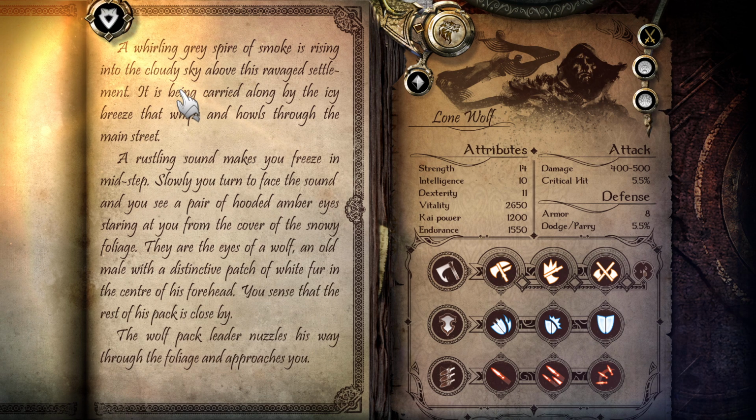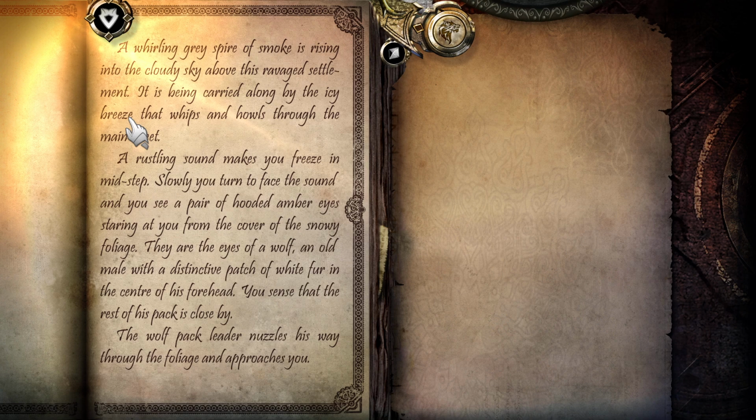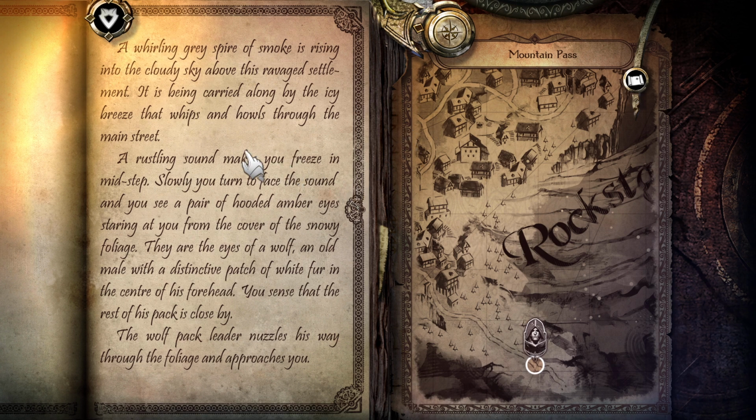A whirling gray spire of smoke. Let me check something. Map. Yep. Shows us our current position in the narrative.